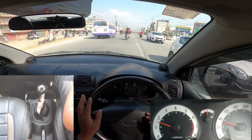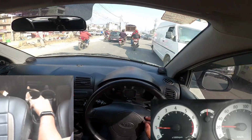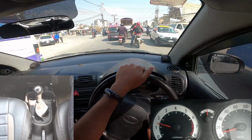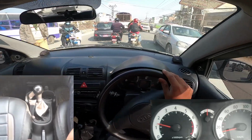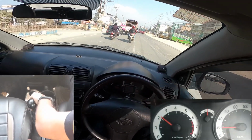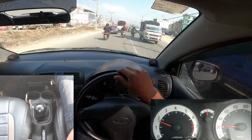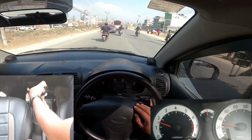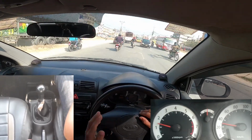So try to upshift as early as possible, but that doesn't mean that without increasing the speed you simply go on upshifting the gears. If you do so, you will surely stall the car. So now I am on second gear. I have downshifted into first. Now the RPM is around 2500. I upshifted into second. Now the RPM has fallen down to 1500 RPM. Now the RPM has crossed 2000 RPM, so I'll upshift from second to third. So guys, this is the correct way of upshifting the gears in order to get the best fuel economy possible from your car.